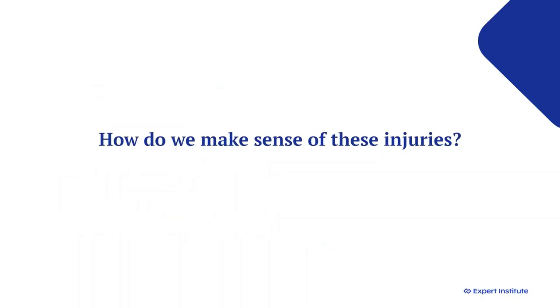So how do we make sense of these injuries? Before you go out and pay a pulmonologist, an orthopedist, a vascular surgeon, et cetera, it's really prudent to tease out what you should be focusing on and which injuries are going to be the most damaging and the most long lasting.